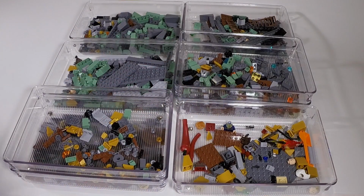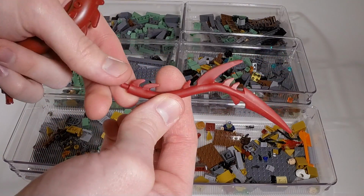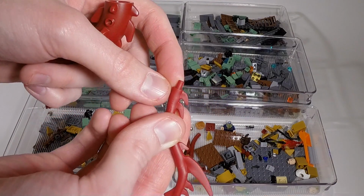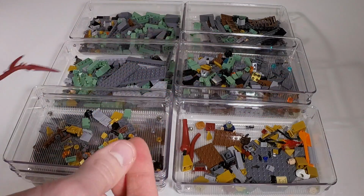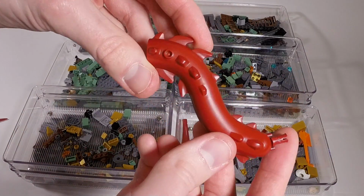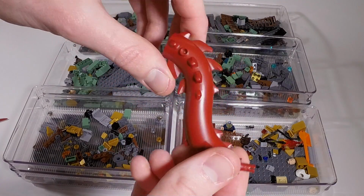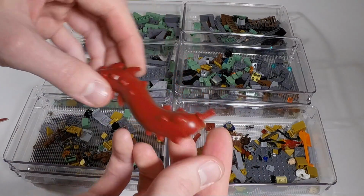Alright, then we've got 2 of the tail pieces, custom tail pieces. So this one just has a connection point here, a rod connection point, and just the tail. Then we've got the neck piece here. It does have a couple connection points on either side, and a pinhole there and a pin on the side.